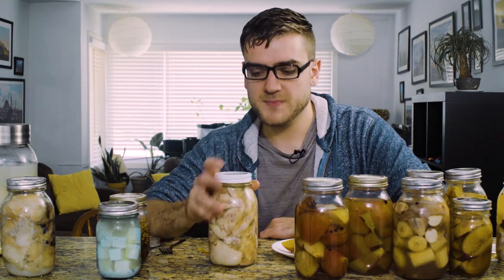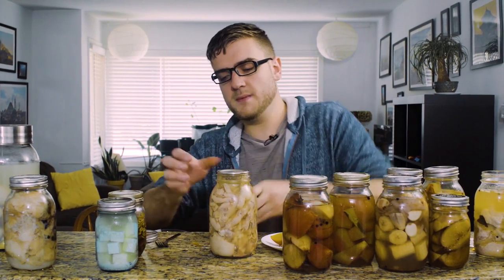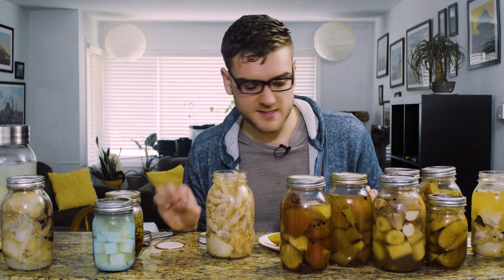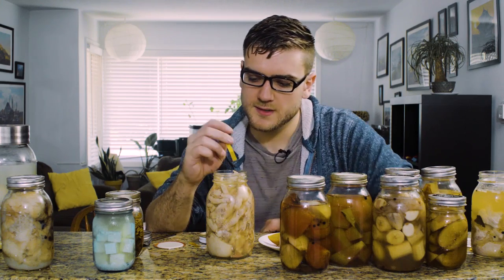Now we have the jar of feet. We have chicken feet and pig's feet. Maybe this one has right pH. It smells disgusting, but it smelled that way before. Like gelatinous. I don't look good. That is not acidic enough.